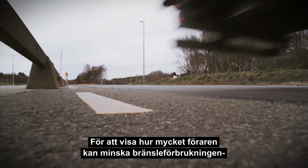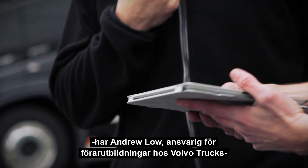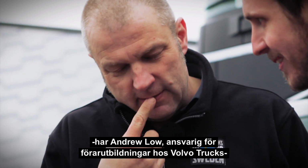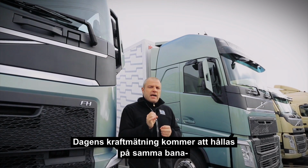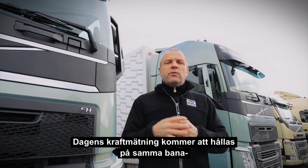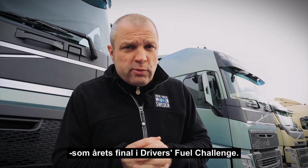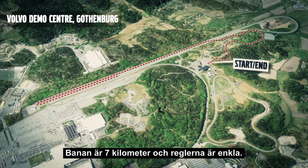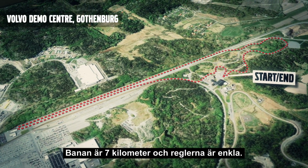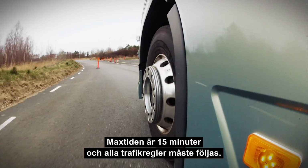So, to see just how much the driver can reduce fuel consumption, Andrew Lowe, Volvo Trucks driver development manager, invited me for a small fuel-saving contest. And as it happens, our showdown today will take place at the very same track as this year's Drivers Fuel Challenge final. The track measures 7 kilometers and the rules are simple. Finish the circuit under 15 minutes and obey all traffic rules.